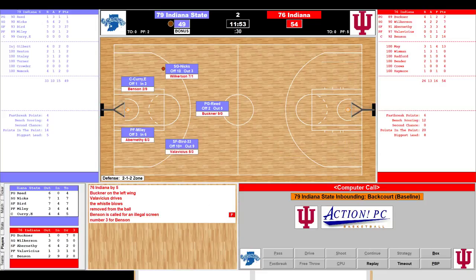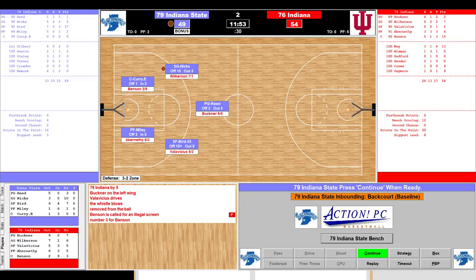Over to Valvisis. He drives. Whistle. Benson is called for the illegal screen. That's foul number 3. And that's a turnover. And Bobby Knight is going nuts on the bench, screaming at the officials. He's almost tempted, looking like he wants to choke someone or throw a chair. But he's somehow able to control himself. Good for you, Bobby.